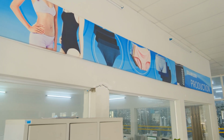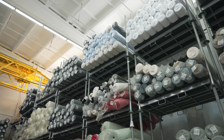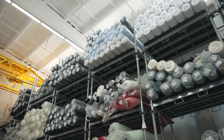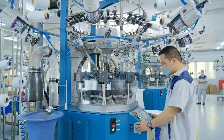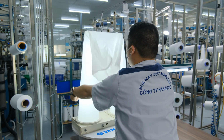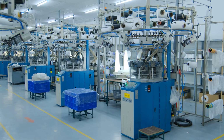Today, we're visiting a factory that specializes in seamless garment production. Here, instead of conventional flat fabric rolls, they use circular knitting machines to knit tubular fabrics in one continuous piece. And they have multiple of those machines to do this, in bulk.